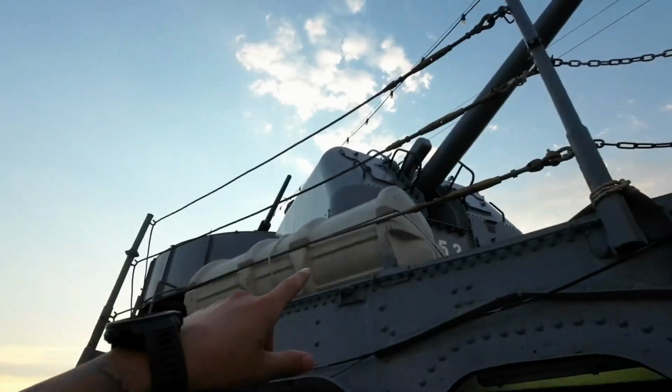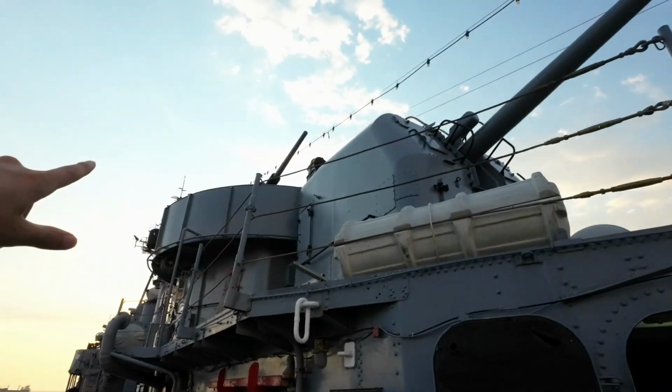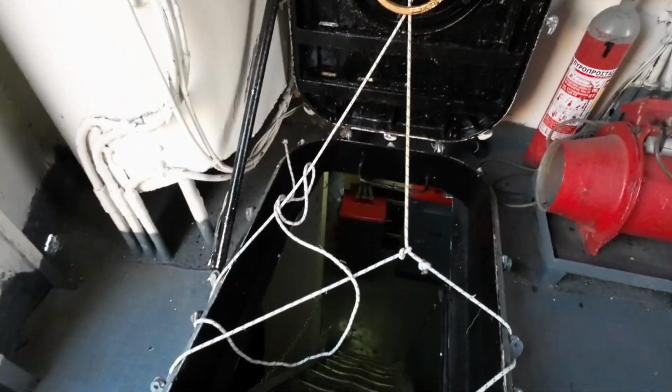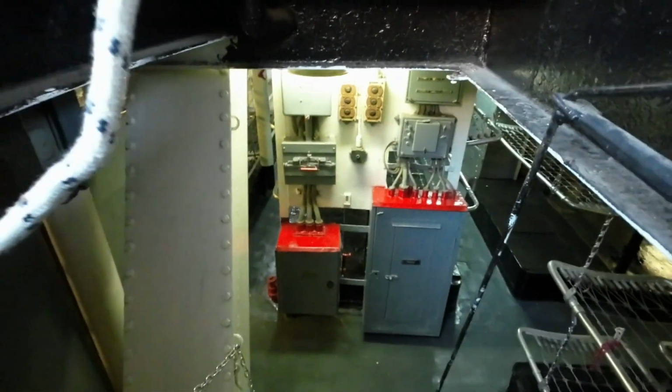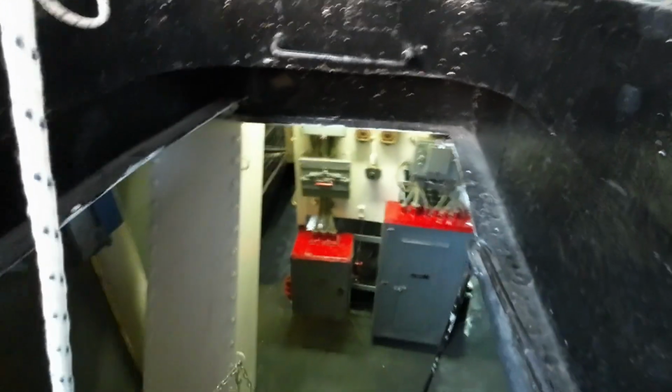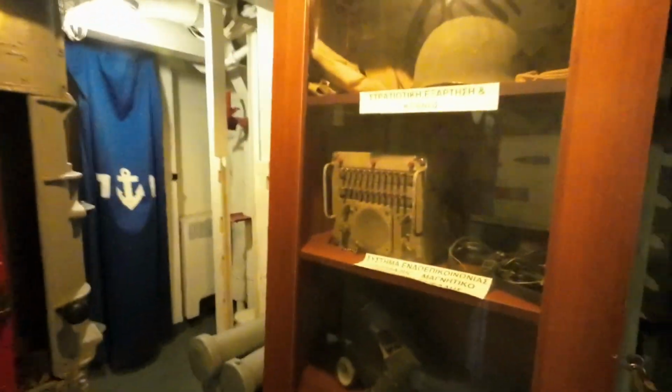Now this is not what I normally do, guys, but this is still interesting, so I hope you're enjoying it. And if you stuck with me this far, I appreciate you. So one of the 127 millimeters. Now normally, if I was exploring this place by myself, I'd go down here and show you all this stuff, but there's more stuff for loading the guns. So we can go through here and see what's going on back here.